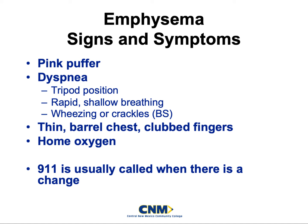And then we also have something called clubbed fingers, and clubbed fingers is actually a symptom of a disease process, and it's usually caused by chronically low levels of oxygen in the blood. And I have a picture coming up of clubbed fingers for you guys here in a sec, so you guys can see it.